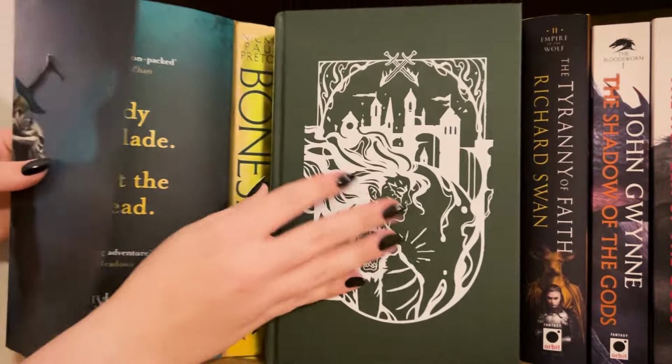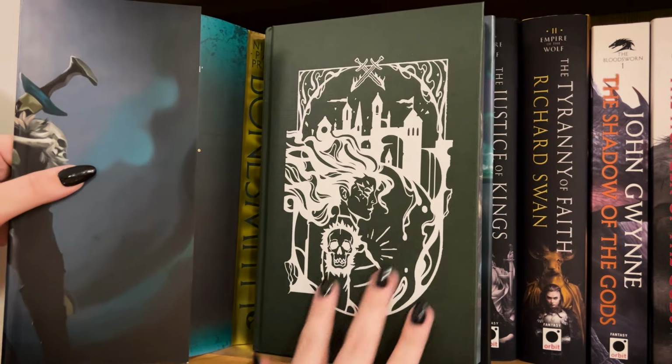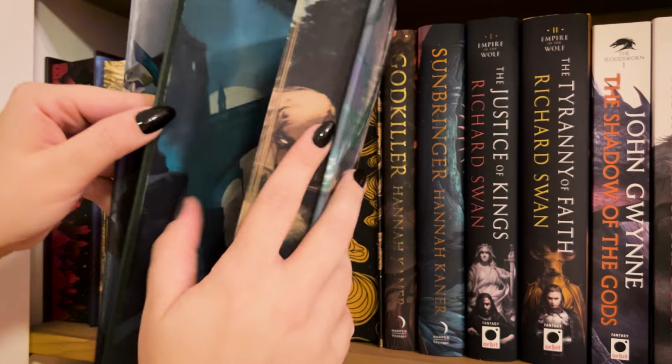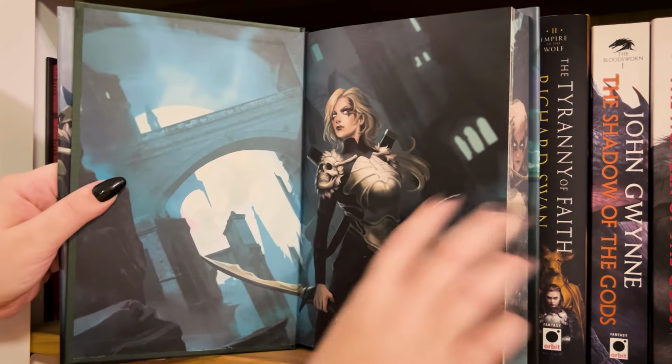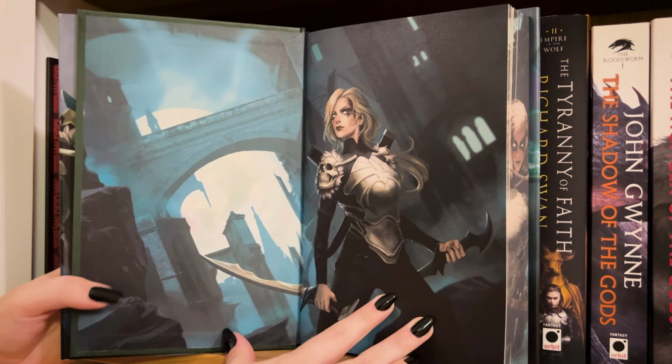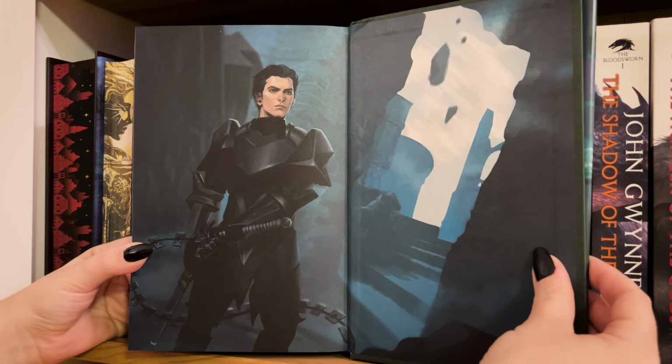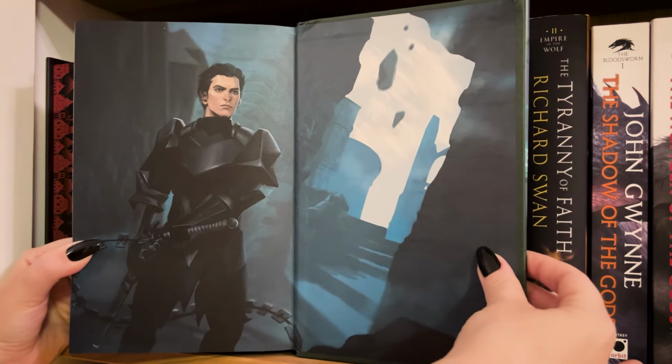But the naked hardback has some character art on the stamp. And we have some really, really cool character art on the end papers. This looks super awesome. I love it. And it is different on the front and the back.